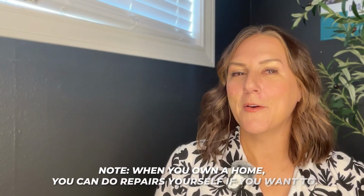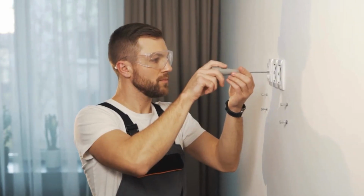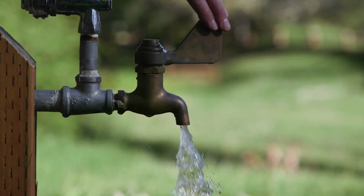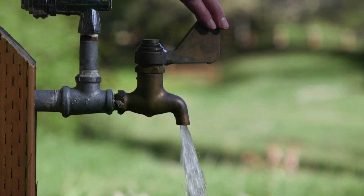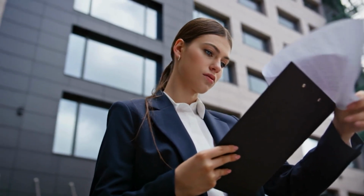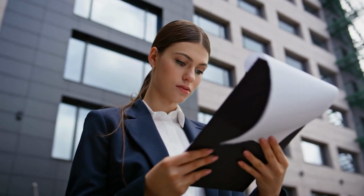I wanted to make a note here that when you own a home, you can do repairs yourself if you want to. Like if you aren't an electrician, but you know how to add a GFCI, or if you aren't a plumber, but you know how to add an outdoor spigot, you can do that. Once you're under contract for a house to sell, any repairs that are negotiated will have to be done by a licensed professional. So if you're a seller, keep that in mind if there's a repair item that you could do, but you want to wait to see if the buyer requests for it to be fixed.